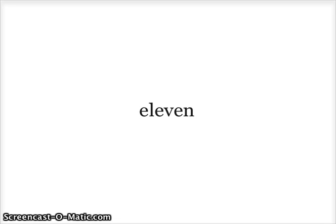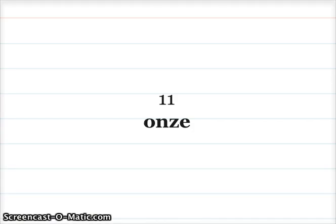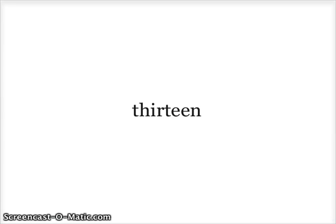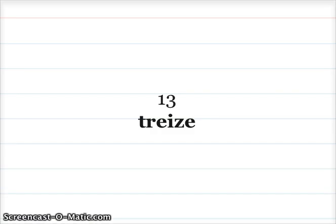11. En français, on dit onze, onze, onze. Notice we don't hear the N. It's part of that nasal sound. 12. En français, on dit douze, douze, douze. 13. En français, on dit treize, treize, treize.